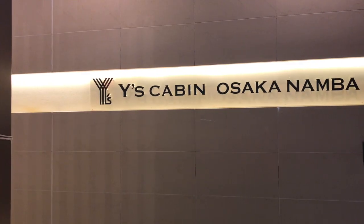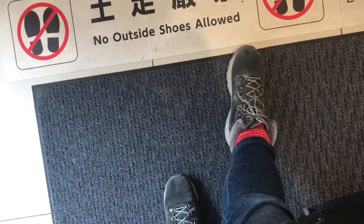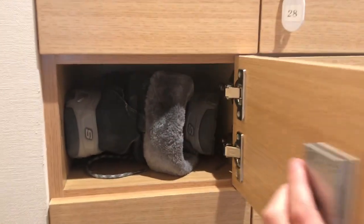Do you guys want to know what it's like to sleep in a capsule hostel in Osaka? Here's how I got on last night in Y's Cabin in Dotonbori, Osaka. I guess I better take my boots off. My poor boots barely fit in, but it does the job.